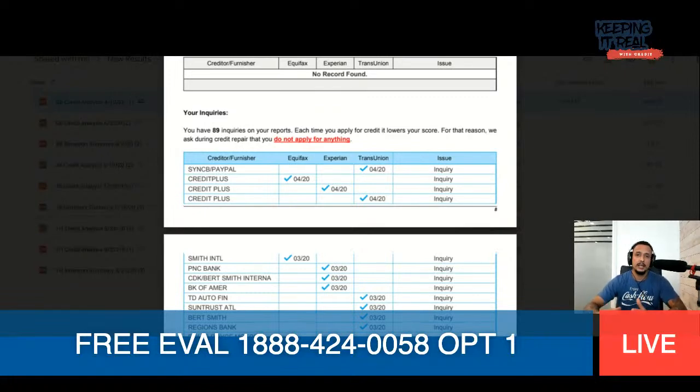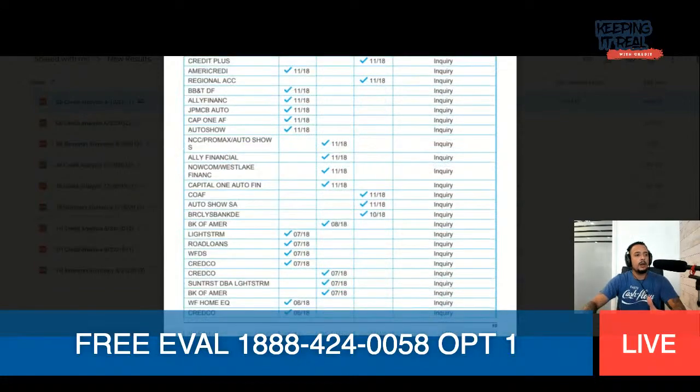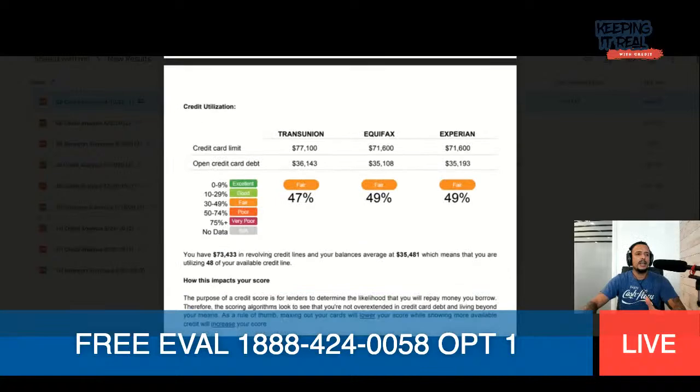So we do specialize in removing inquiries as well. And so these are all the inquiries that you have here. Keep in mind, guys, that inquiries are only 10% of your credit score, so it doesn't count heavy. However, this many inquiries can get you denied and may take anywhere between 3 to 7 points each. So if you do that, do the math.